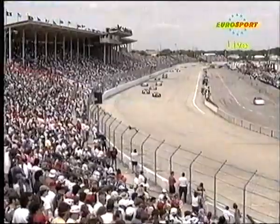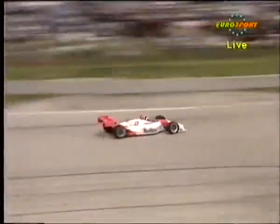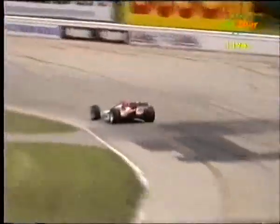And it sounds to me as though the yellow flag has been withdrawn. Indeed it has. The green flag has been waved. And we have the race back on. There is our leader, Paul Tracy, still up in front at the moment. So Paul Tracy looking to try and take this second win of the 1993 season, and his second win of his career, of course, in IndyCar racing.